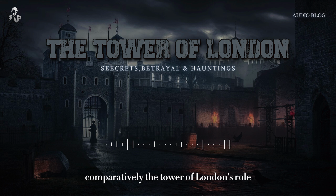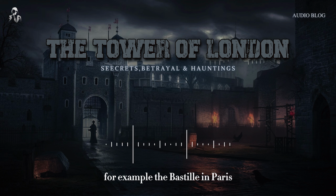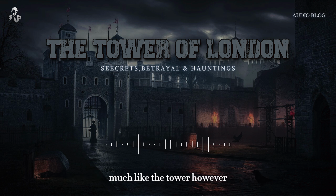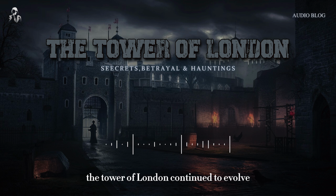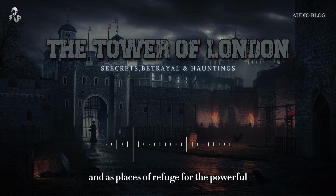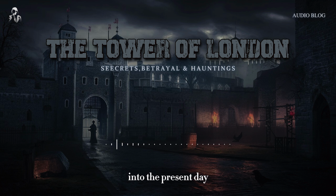Comparatively, the Tower of London's role as a prison and place of execution stands in contrast to other historical sites of similar repute. For example, the Bastille in Paris, before its destruction during the French Revolution, was a symbol of royal tyranny, much like the Tower. However, while the Bastille's destruction marked a definitive end to its history as a prison, the Tower of London continued to evolve, maintaining its relevance through the ages. Similarly, other European fortresses, like the Castel Sant'Angelo in Rome, have served both as prisons and as places of refuge for the powerful, yet few have retained the symbolic weight that the Tower of London carries into the present day.